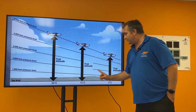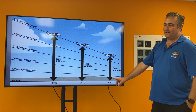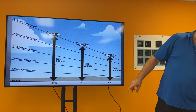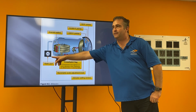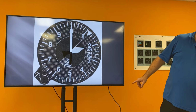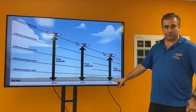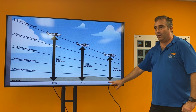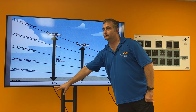this is definitely my true altitude. It does matter what the temperature is. Because if we go back just one slide, take a look. This whole thing runs off air pressure and air density. All right? So if I have different air density, i.e. different air temperature, my airplane will be at a lower altitude for a lower temperature than it is at a higher temperature.